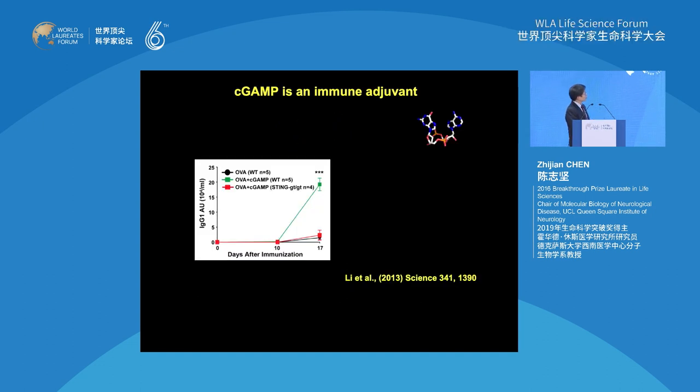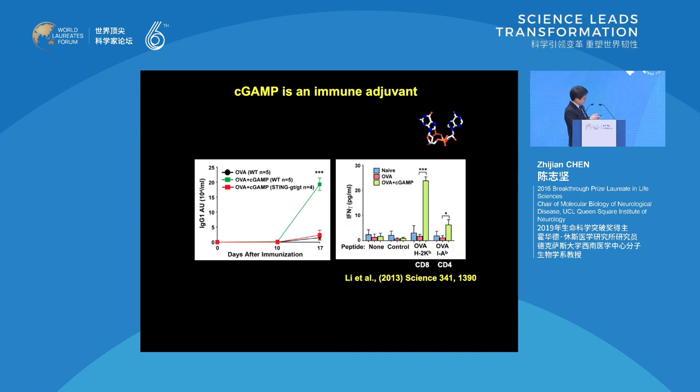And so soon after we discovered cGAMP, we tested whether it can function as an immune adjuvant. And indeed, if we deliver cGAMP together with ovalbumin into mice, it strongly enhanced the production of antibodies against ovalbumin, as shown here. And this adjuvant effect of cGAMP is dependent on STING. We also looked at T-cell activation, and cGAMP can strongly stimulate both CD4 and CD8 T-cells. And the effect on CD8 T-cell activation suggests that this molecule may be used directly for cancer immunotherapy.